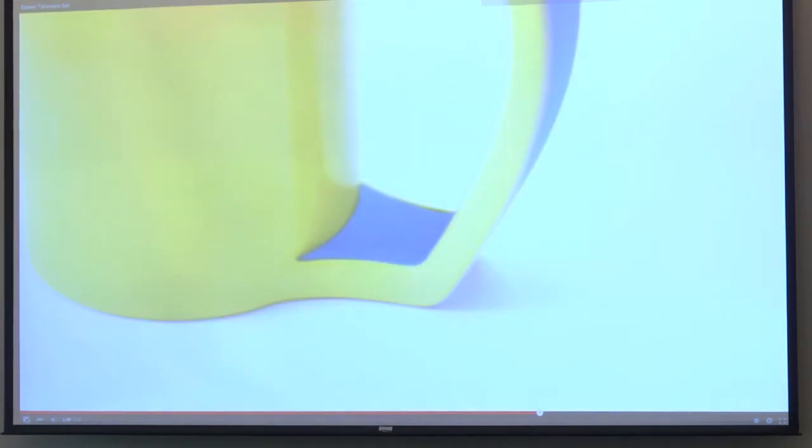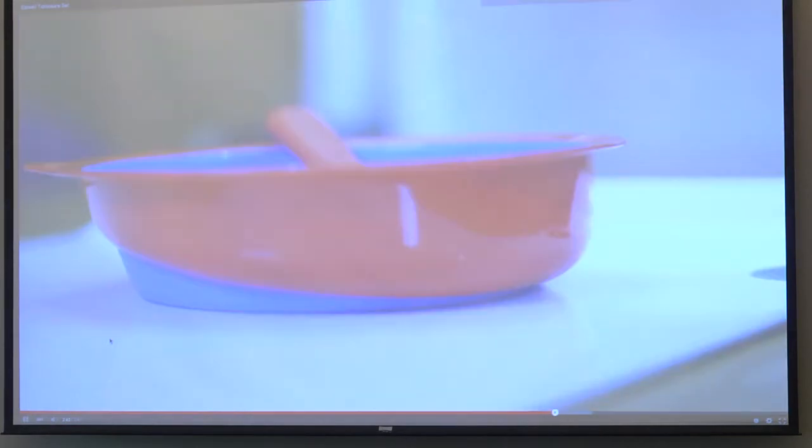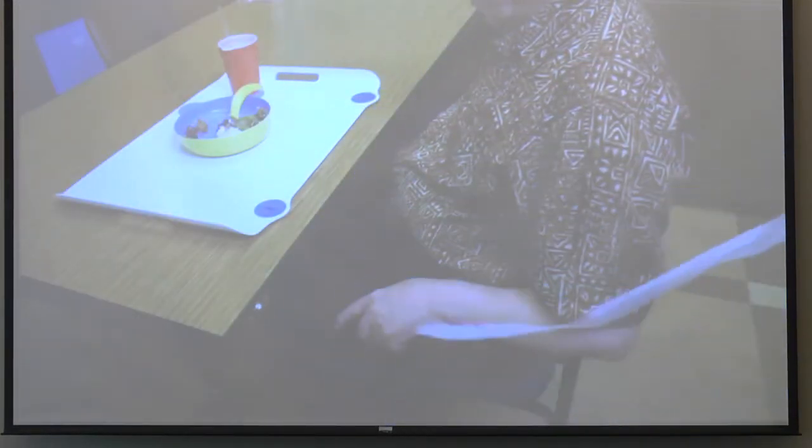Every product in the Eat Well set has anti-slippage material on the bottom to prevent slipping or sliding. The set also comes with a tray that allows users to clip a bib onto the edge to help catch any dropped food and prevent clothing stains.